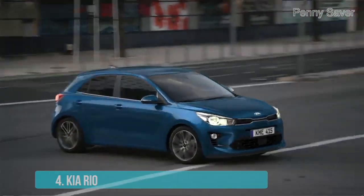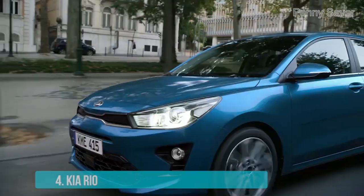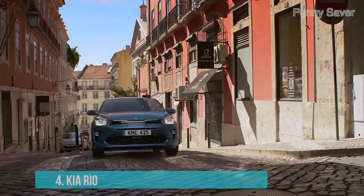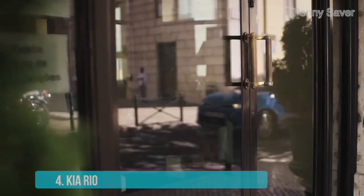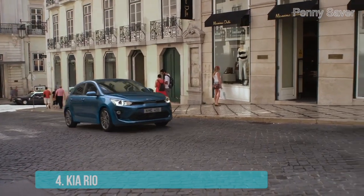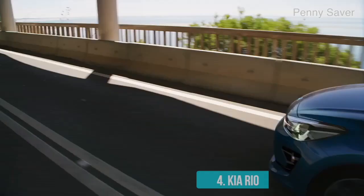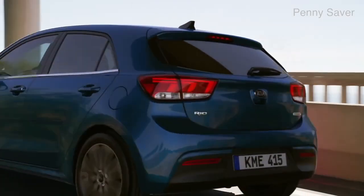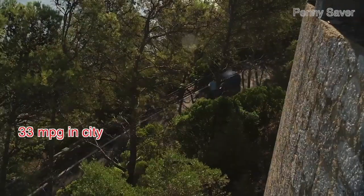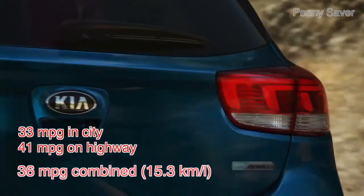4. Kia Rio. The Kia Rio 2022 stands for fuel efficiency at an inexpensive price, a truly subcompact with good value for the money. The Rio is powered by a 1.6-liter engine with 120 horsepower. The Rio comes standard with an 8.0-inch touchscreen. Limited warranty covers 5 years or 60,000 miles. Fuel economy is 33 miles per gallon in city, 41 miles per gallon on highway, 36 miles per gallon combined.